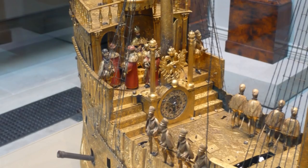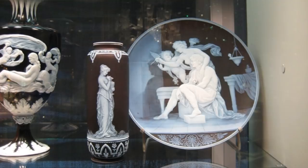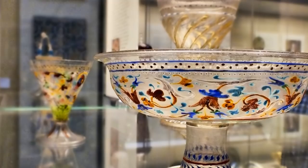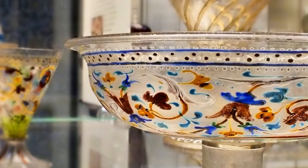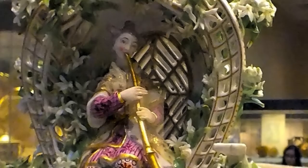The glass, porcelain and pottery section holds some real treasures, such as this enameled glass mosque lamp from the Dome of the Rock in Jerusalem, made in the 1300s, to this beautiful glassware made in France around 1430. This English Tudor stoneware pot is from Hampton Court Palace, and these two porcelain figures are from Xi'an in China.